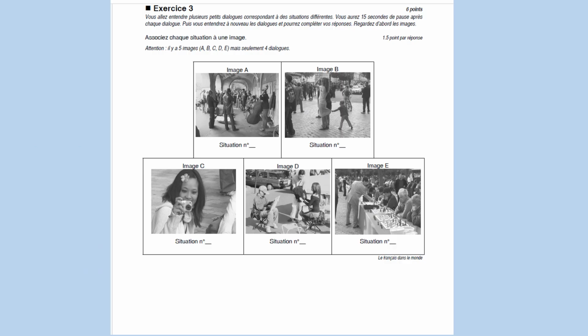Okay, so this is an old past paper. The instructions are basically the same, but as it is added at the end, attention, il y a 5 images, mais seulement 4 dialogues. So in this one is going to be 4 dialogues, but 5 pictures, so be careful.